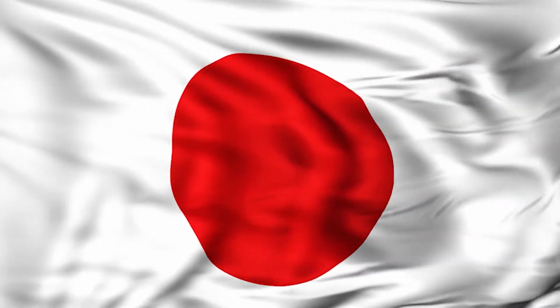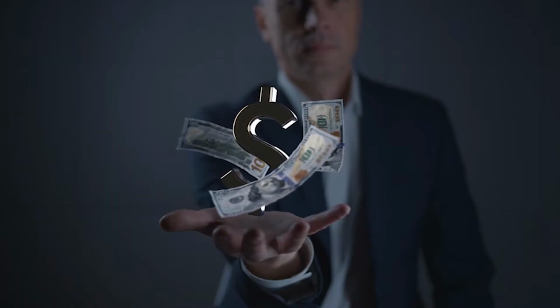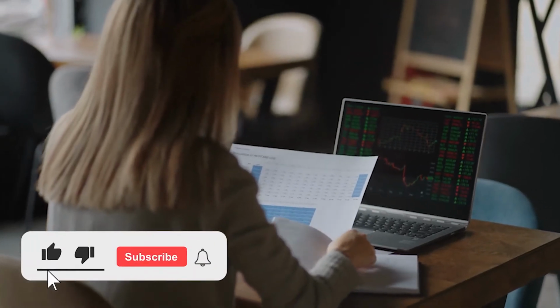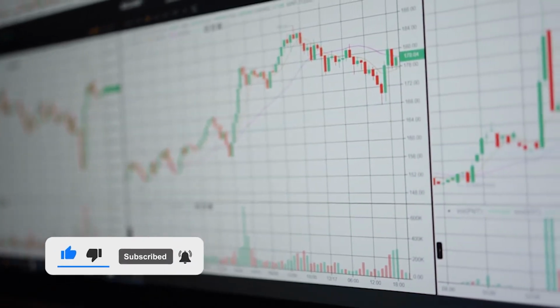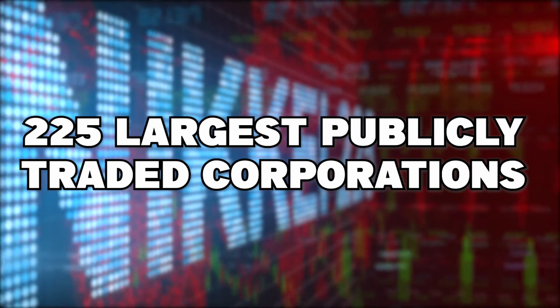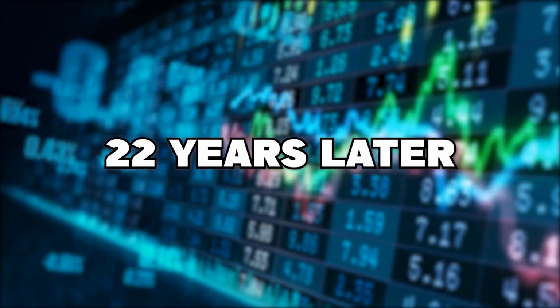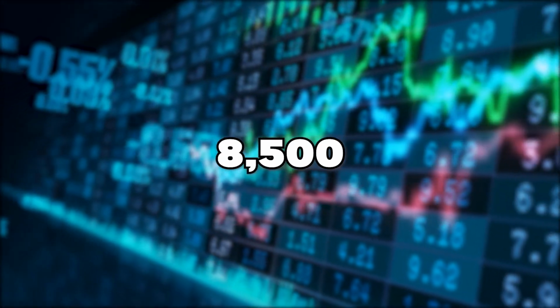The Japanese stock market's experience can also be a lesson in why holding an international fund might be a good idea. The capitalization value of the Japanese stock market was regarded as the highest in the world by the end of 1989. The Nikkei 225 Index, which measures the 225 largest publicly traded corporations in Japan, surpassed 40,000 for the first time. Sadly, 22 years later, the Nikkei traded below 8,500, and it still has not surpassed its previous record high.